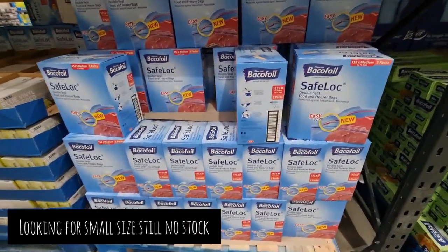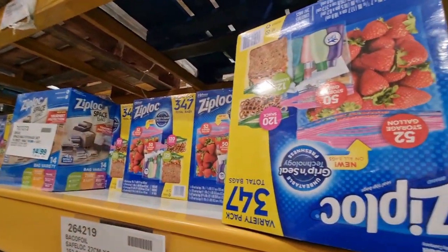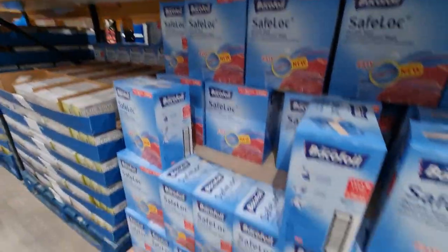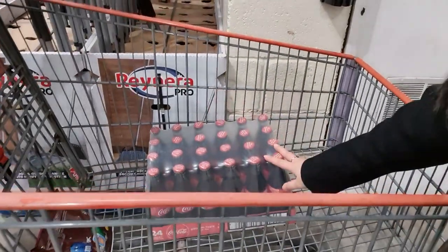That's for $5.99. So, wala pa din stock ng small, still medium. Ayan, 19. Meron silang ziplock. Ayan, it's £16.18. Pero ang hanap namin yung bag of foil na may small. Wala sila. The bag of foil, we don't find any so far. Okay, nabili na pabili namin.